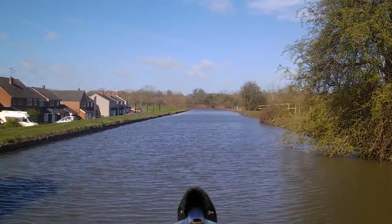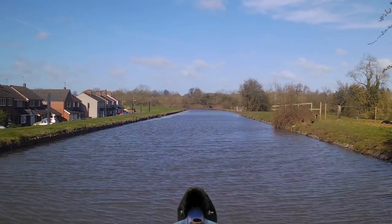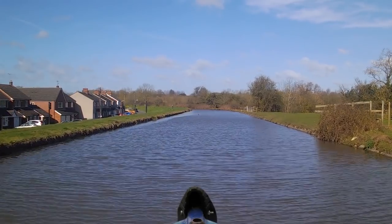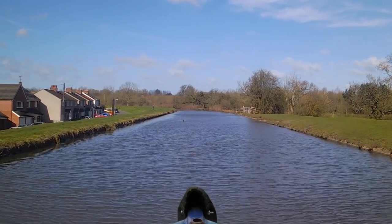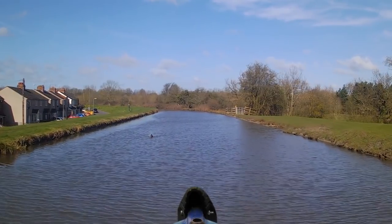From this point onwards there's lots of no mooring signs on the bank there, and I think the main reason is because this is a raised up embankment and the canal's higher than those houses there, and they don't want people hammering spikes into the ground. I guess it probably weakens it, and also it's possible that the people in the houses might have complained. I'm not sure, but anyway, you never see boats moored along this bit.